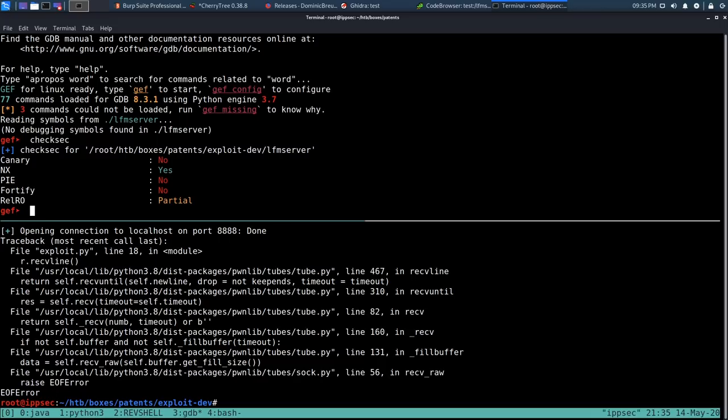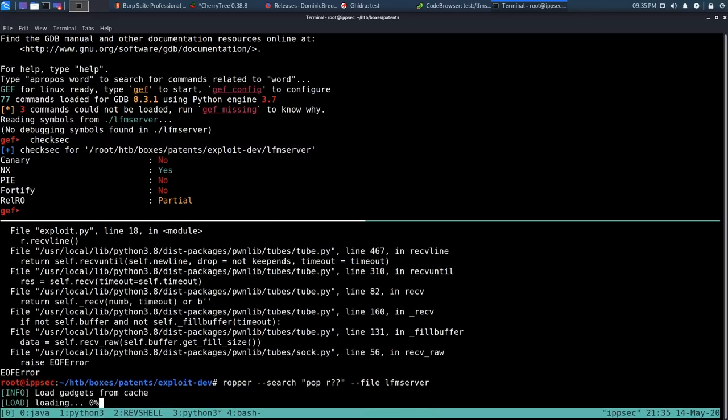So the very first thing we want to do is run ROPper. So ROPper is dash dash search for pop. Let's look for all the pops. And the file is going to be LFM server.